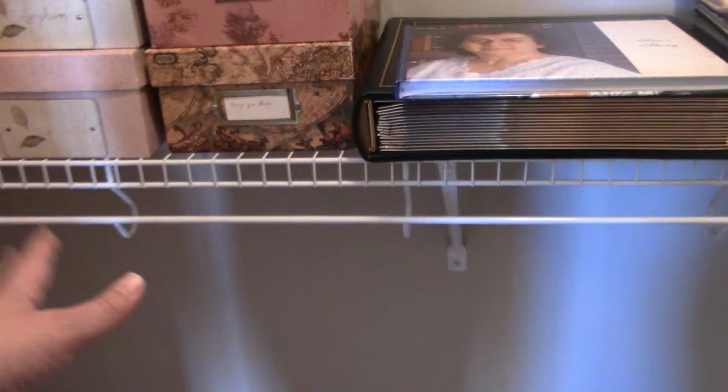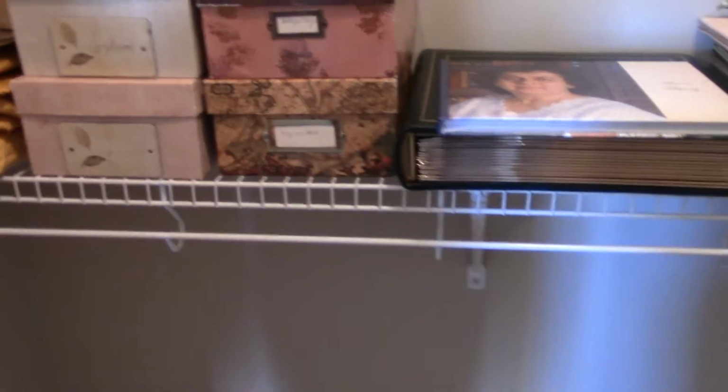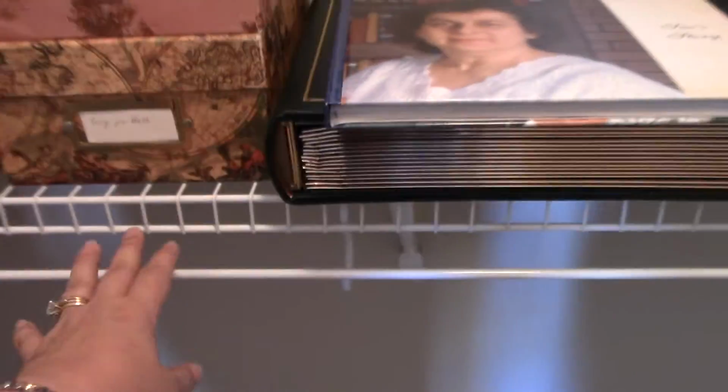I'm going to put the shelving unit there. The reason I'm doing that is because I've let this sit here too long and it's pretty heavy to just be sitting on that. I mean, it hasn't felt like it was going to fall down, but until I get the pictures scanned in and all that tossed away, I would rather it sit on the bookshelf than add extra weight to that wire rack.